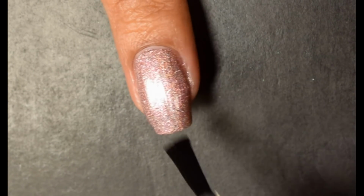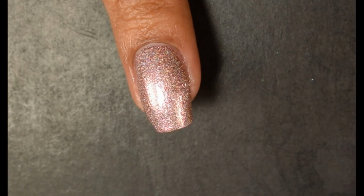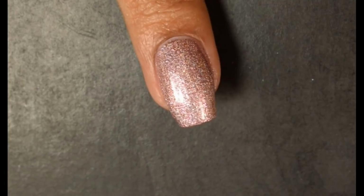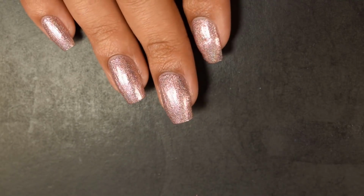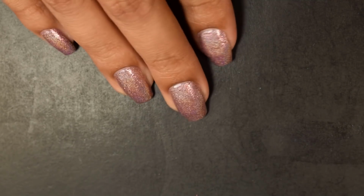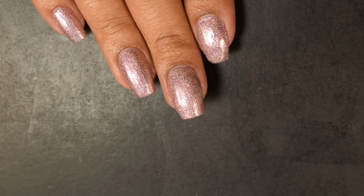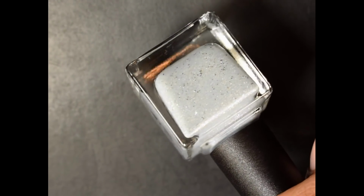Now on warm skin tones such as myself, it is leaning just a touch more, flirting with almost being a neutral, and I'm totally fine with that because in person, I stuck my hand outside of my light box and I was like, wow, this is really, really pretty. It's super sparkly, and like I said, that reflective appearance from those metallic flakies is just really nice. I think this would make a great holiday polish.